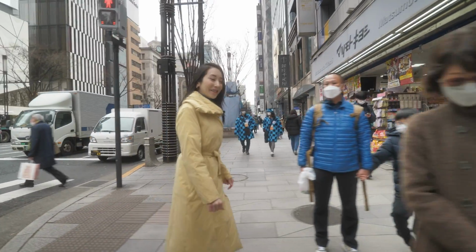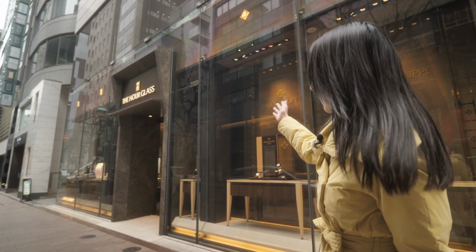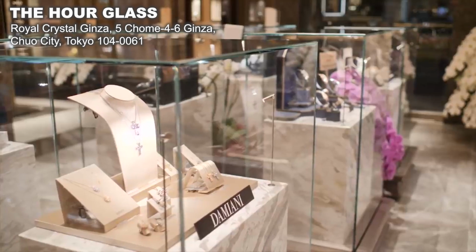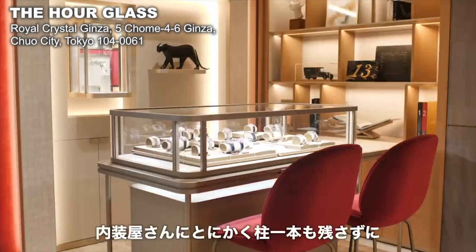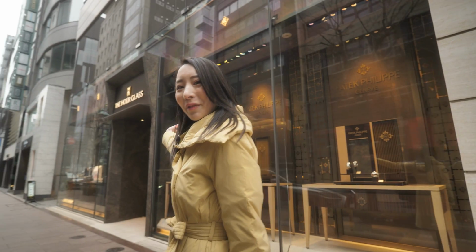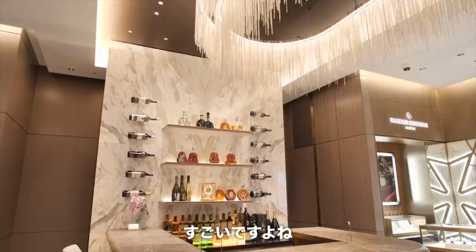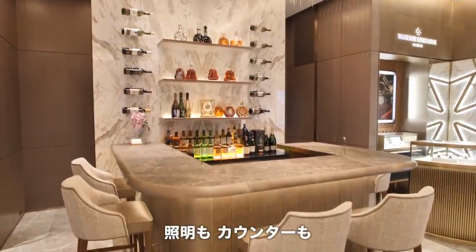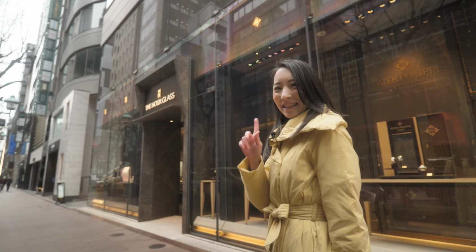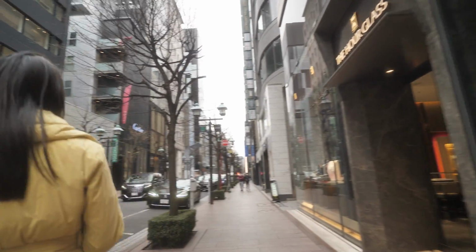And here we are at Namiki-dori. So on my right, here is the first watch place I would like to introduce. This is the Hourglass Ginza. Hourglass was founded in 1972 and is an international luxury watch specialist with 29 shops in 10 cities, mainly in Asia. And this beautiful boutique, which reopened after renovation in 2021, has in its center a beautiful marble counter where you can enjoy your beautiful timepiece while enjoying some fine drinks. This is my favorite place to be. So let's take a little more walk with me.